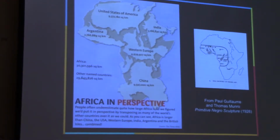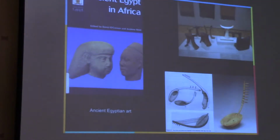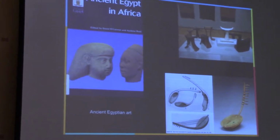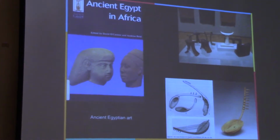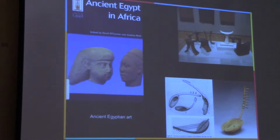And in the reinstallations, we wanted to offer a larger view of African art. To begin with, of ancient Egyptian art. And when I arrived at MIA 7.5 years ago, the Egyptian art was curated by my colleague in Chinese art. For some reason, ancient Egypt was considered to be on a par with classical China and not part of Africa. So I reclaimed ancient Egyptian art, which is now mixed with what is called sub-Saharan art in the galleries.